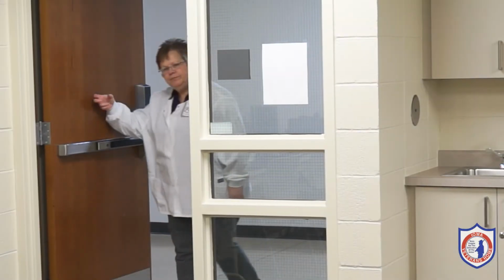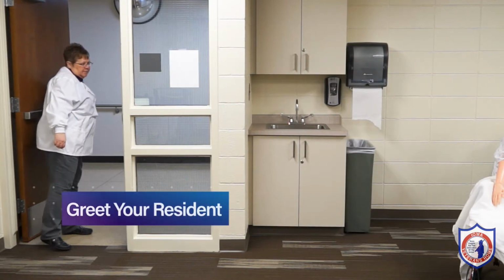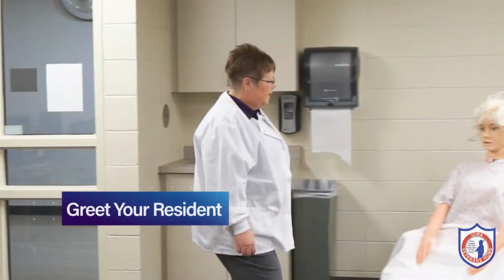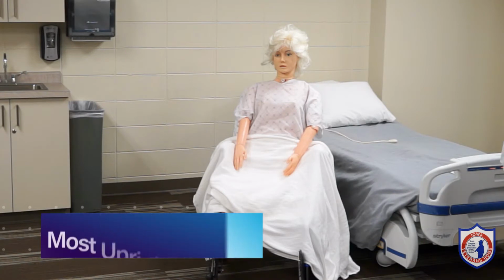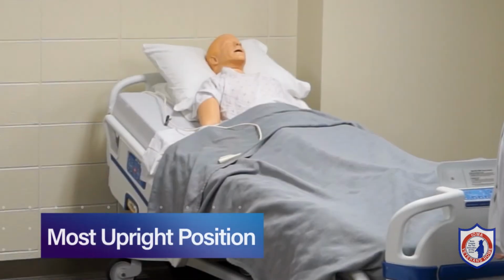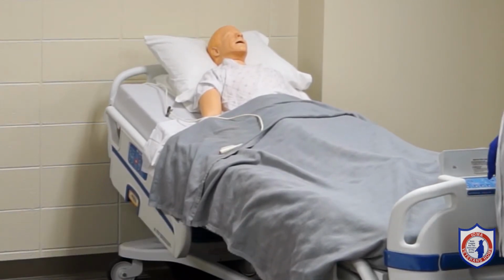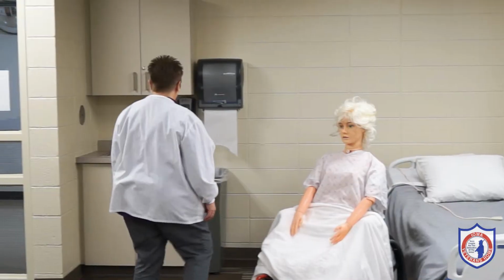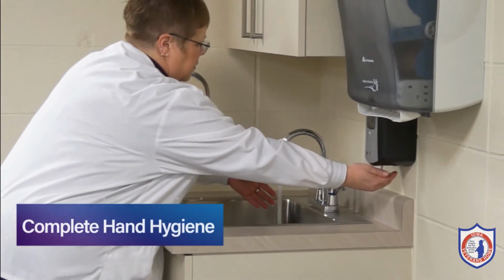Knock on the resident's door and wait to be welcomed in. Then identify yourself. Greet your resident by name and let the resident know what you're going to be doing. If the resident is sitting in a chair, please make sure they are in the most upright position. If they are in bed, please make sure that they are positioned in the most upright manner. Remember to lock the bed wheels. Complete hand hygiene for yourself and gather your supplies.